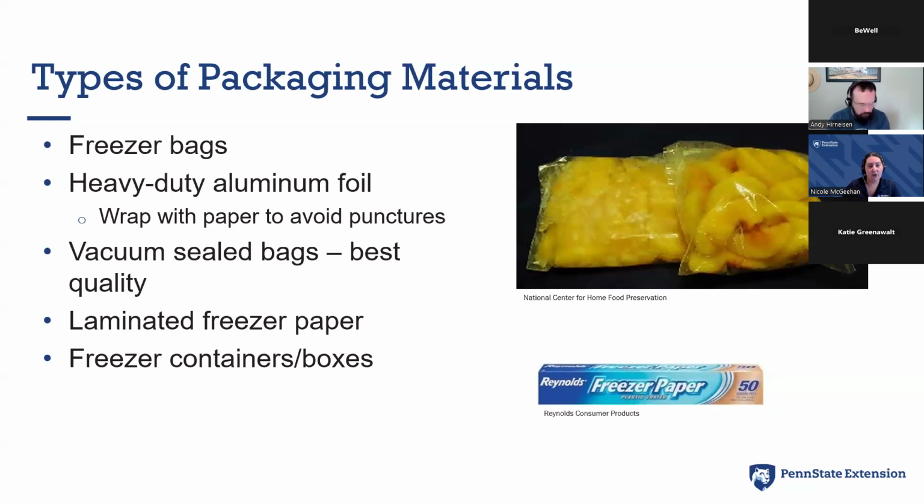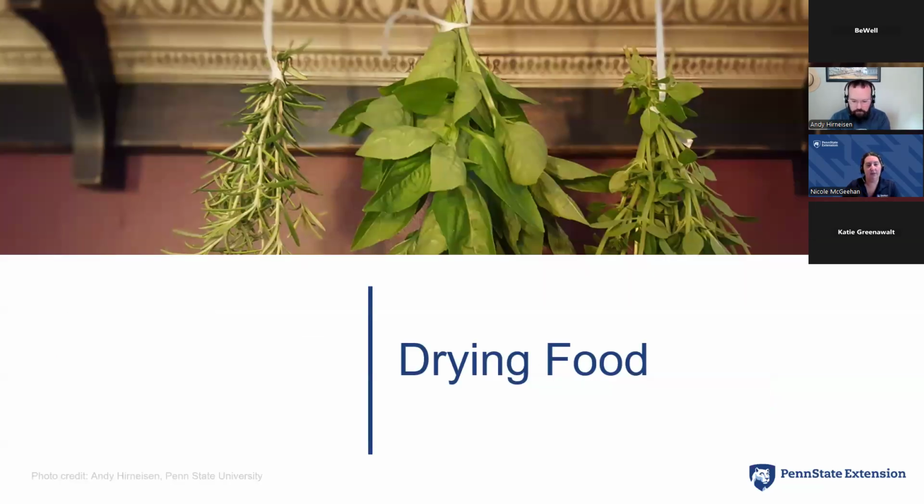So that was an overview of freezing foods. We definitely could get into a lot more detail, but today we're just doing an introduction into different parts of home food preservation. So the next is going to be on drying foods.